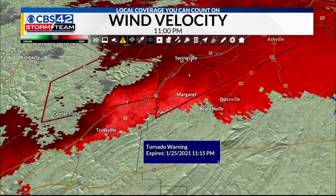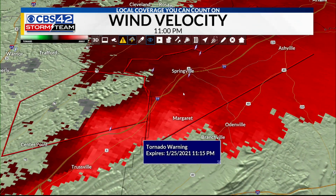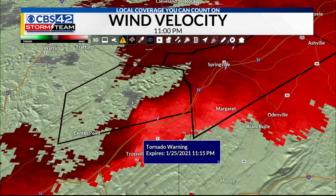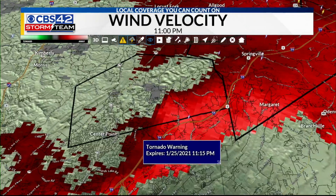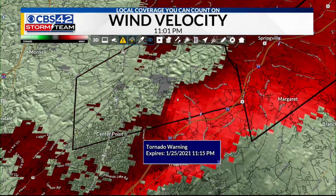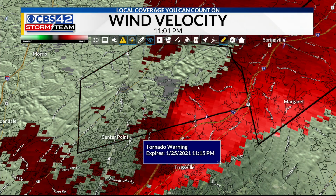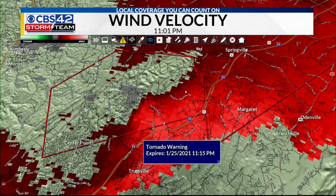Pause the loop there. If you're in Springville and if you're in Margaret, I would go ahead and seek shelter just to be on the safe side. As of right now, the couplet, the tornado, if it's there, is farther to the west of you, right near Deerfoot Parkway. Just to the north of I-59, if there is anything, it would be right there and tracking up to the northeast. So tracking towards places along Goodner Mountain Road, tracking up towards Springville.